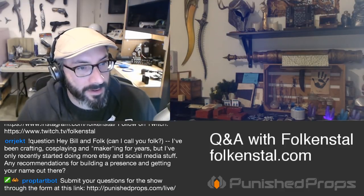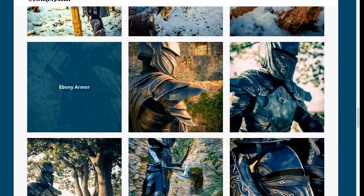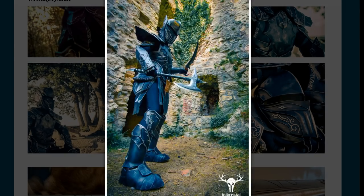In the meantime, let's see if we have any more examples here. More Skyrim armor, of course. Here we go. We've got some ebony armor, I believe. Really cool. Oh man, that location is awesome. I wish I had an old castle cave near where I live. Oh yeah, we have a lot of those. They're so nice. They're just ruins. Oh, that's so cool.